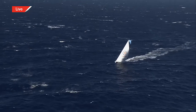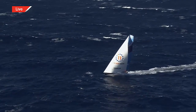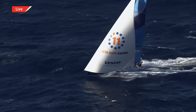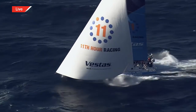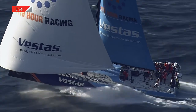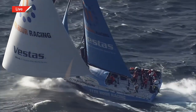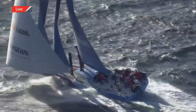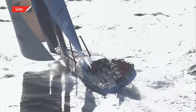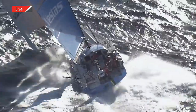Here we go, Vestas 11th Hour Racing. They've still got their masthead zero up and no reef. Very impressive. Very little distance between the boats right now. Don't worry too much about who's ahead and who's behind right now. Long way to go. The race ends in Cape Town, so this is just the beginning. They have a lot of miles, but also a lot of transition in breeze, so they're just kind of settling in, as you said, and finding their groove, not making too many big maneuvers.